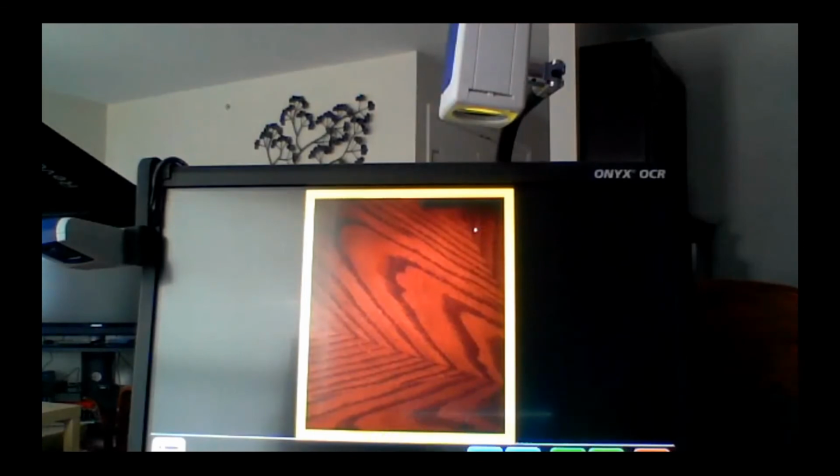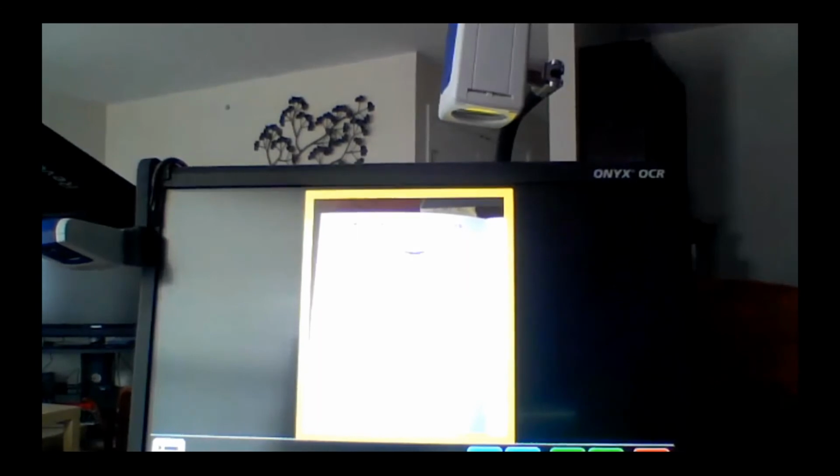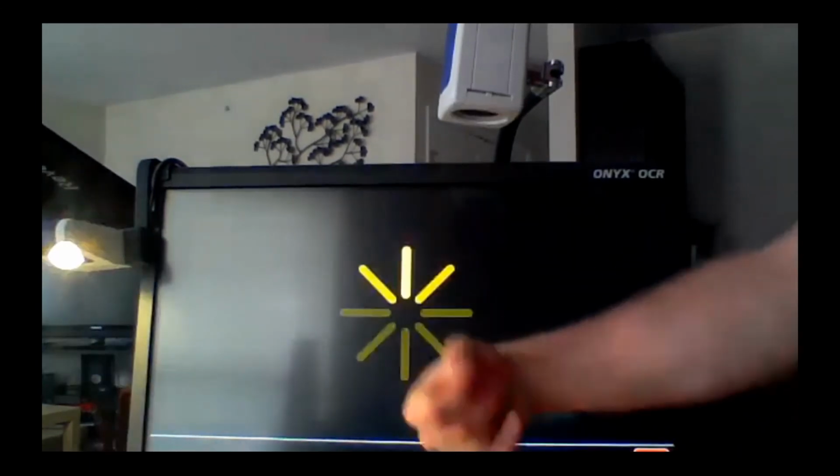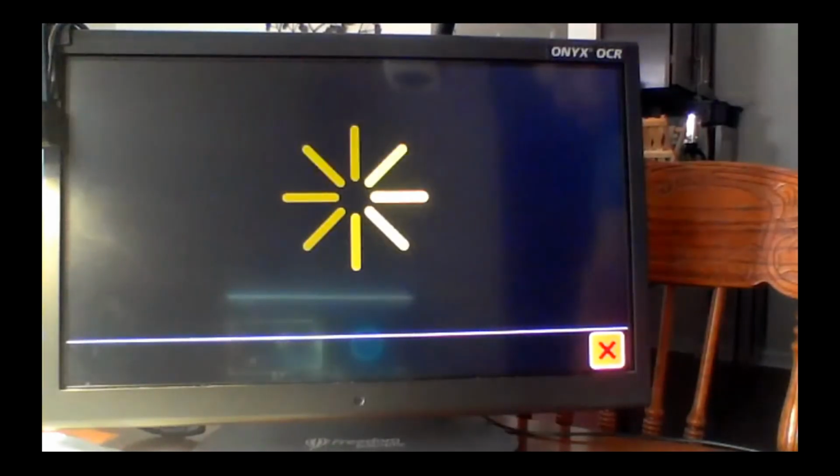Now the speech rate is very low right now, hence the talking like it's having a rough morning. But which page do I want? Oh, here we go. Onyx OCR. If I now touch the screen again with any part of my body, there's my back and my wrist. That's better. It processes. Yes, I agree. Taking a little longer than I would have expected.